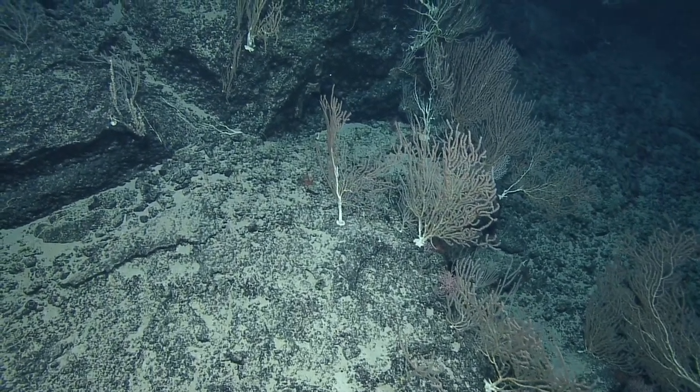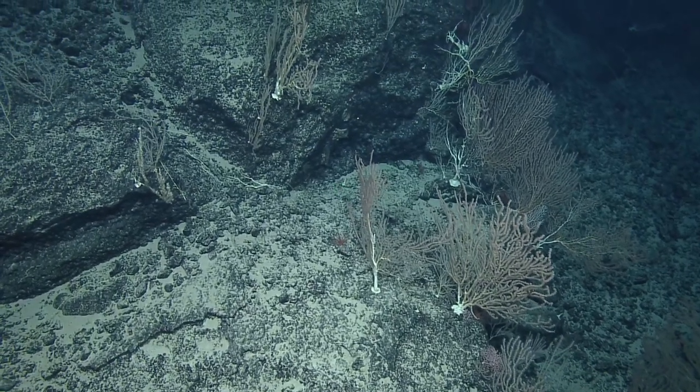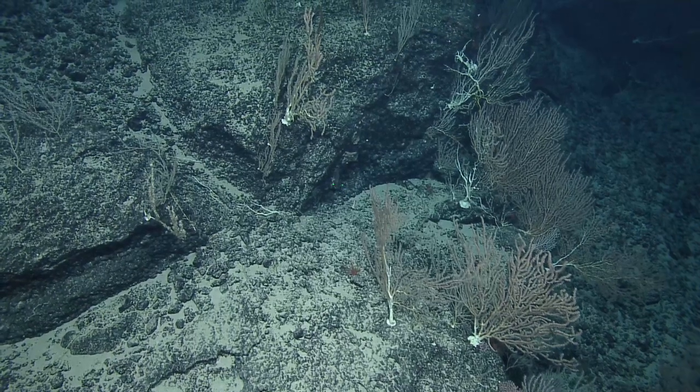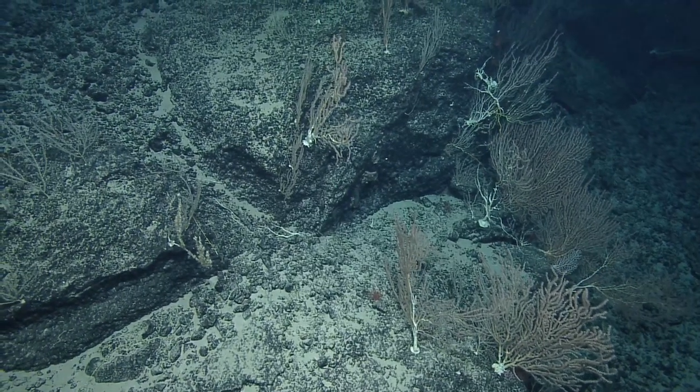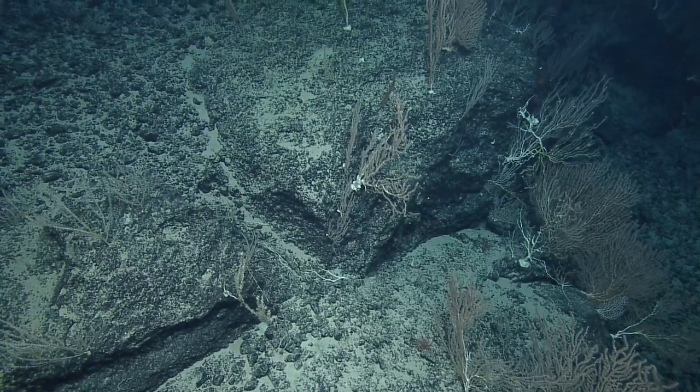So this is actually about the point when we're right on top of the ridge and we can start heading upslope. Yep. Are you there? Gotcha. Okay. We are. I can let you get out ahead and then get the ship to move. Right.